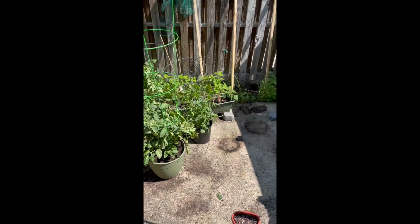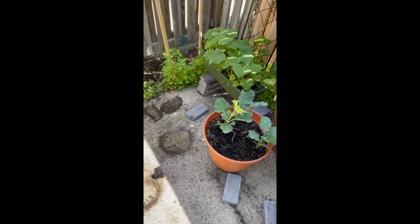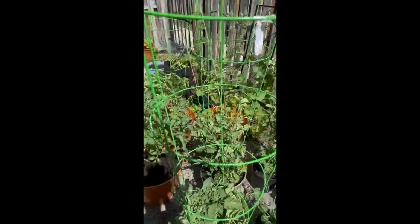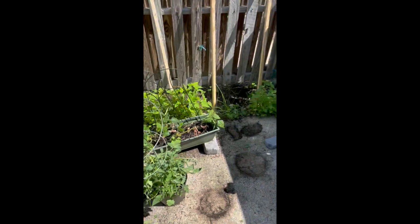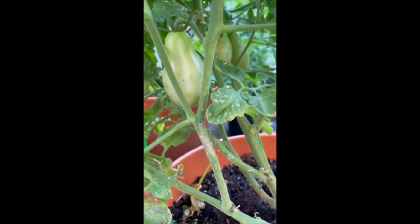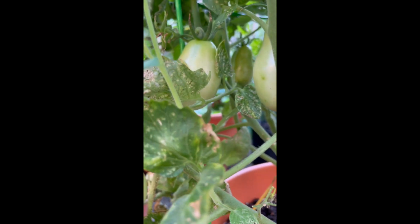Here are the tomatoes in those cages. The broccoli is right there. In the corner are the cucumbers, but I ended up moving those as the summer went on. That's the cool thing about patio gardening. If things need to move because the sunlight ain't great, you can do that. This is when the tomatoes started to fruit.